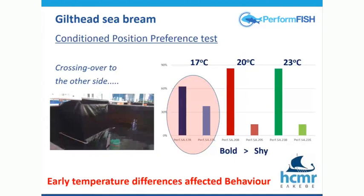As fish grew, and before they were transferred to sea cages, because that was a full production cycle, as you are going to see later with Debbie Power in the next presentation, they were subjected to a behavioral test. This is called the conditioned place preference test, a test where the fish are challenged to cross over to another side, a side that they don't know.